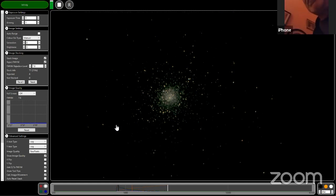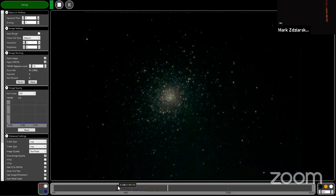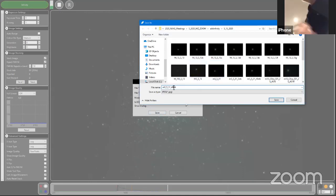Nice. So far, because exposure time is only 3 seconds, we've only rejected 6 of these stacks. It's stacked 76, 77 so far. It's taking a bunch of short exposures. Let me see if I can. No, that's too dark. Ah, there we go. I'm going to save this image. And we're going to go to 6.